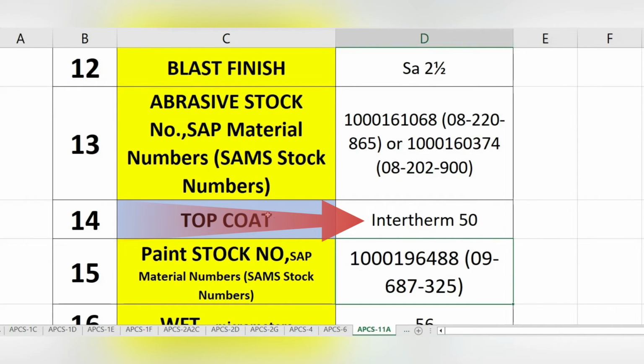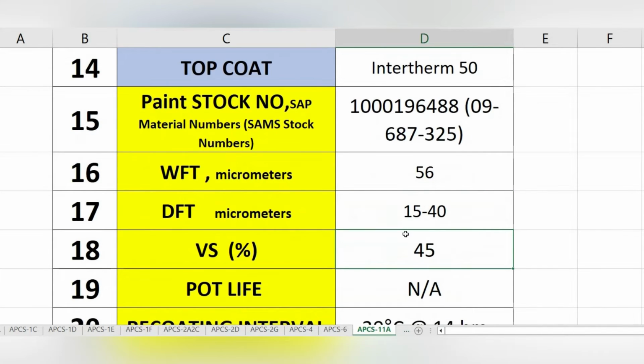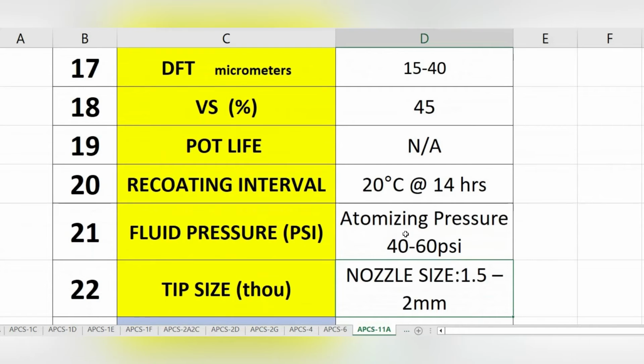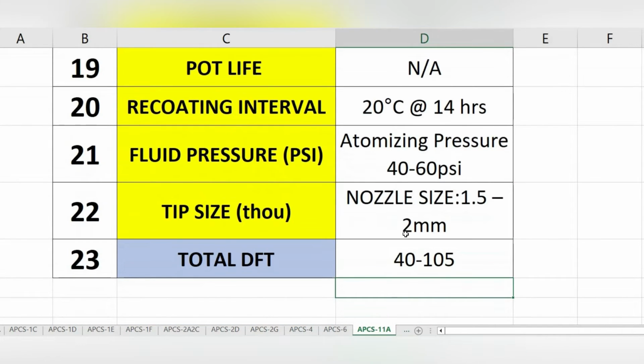Paint stock number. WFT 56 to get a DFT of 15 to 40 micrometer. Volume solid 45%. Pot life is not applicable. Recoating interval at 20 degrees, 14 hours. Fluid pressure, atomizing pressure 40 to 65 psi. Nozzle size 1.5 to 2 mm. Total DFT for APCS 11A 40 to 105.